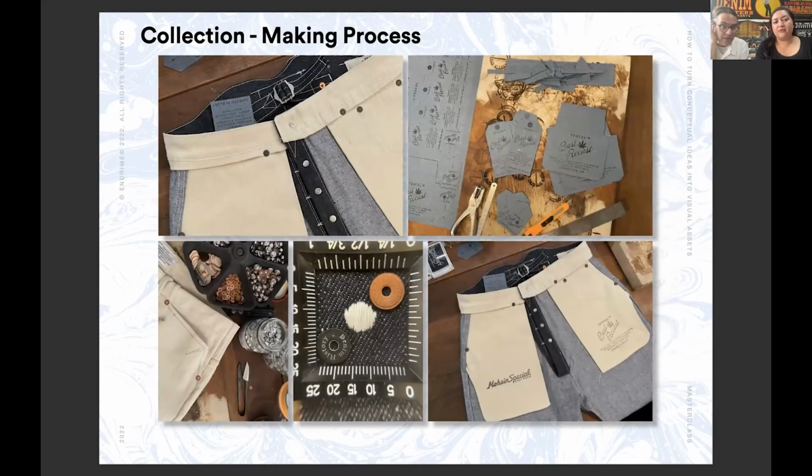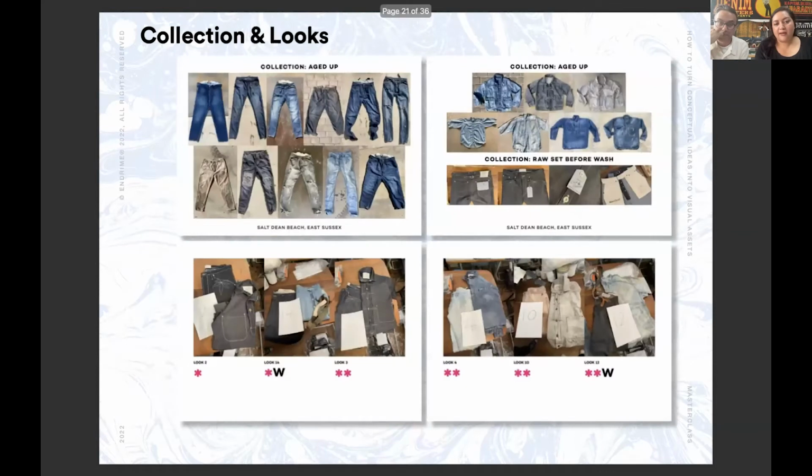And here's a few shots of Mohsin making the garments, which we always try and do. And this is a lineup of what basically got washed from Genealogia, and then on the bottom 2 pages is basically the looks that we roughly figured out that we were going to try and shoot on the shoot day. This is helpful for the stylist as well.